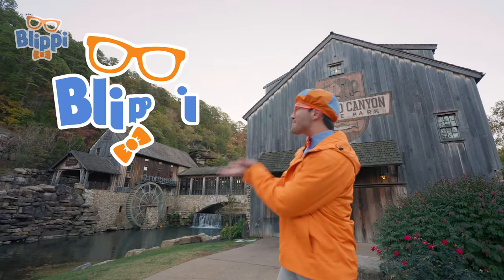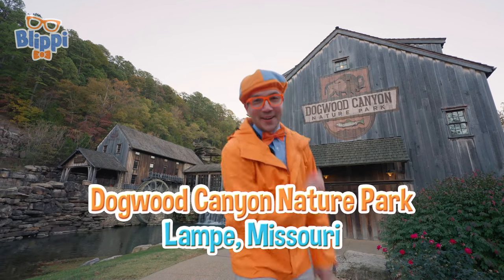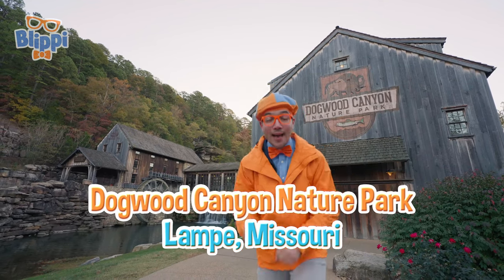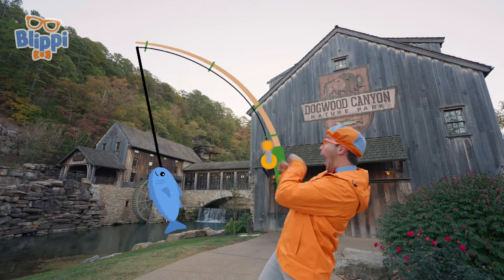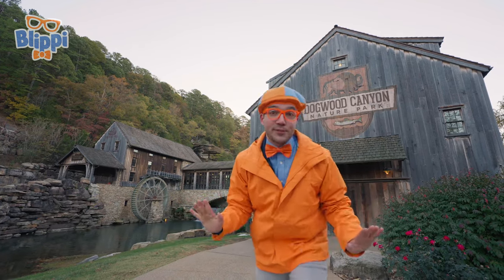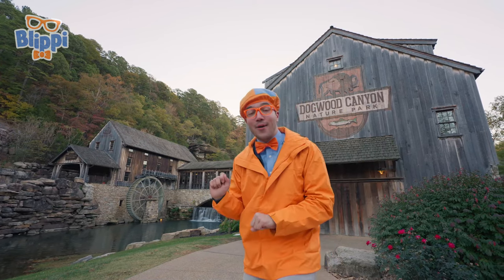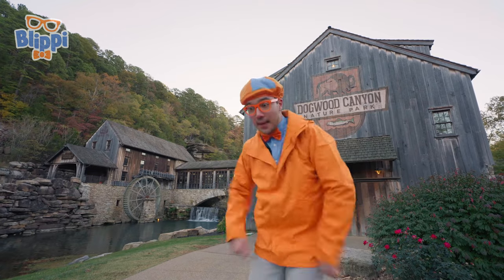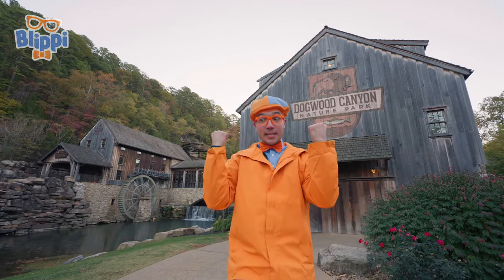Hey, it's me, Blippi, and today we're here at Dogwood Canyon Nature Park in Lampe, Missouri. Yeah, here you can go trout fishing. Woohoo! Yeah, it's so much fun to see fish, catch fish, and release them safely back into the water. So they keep on swimming and having fun. Let's go find a creek and some fishies.